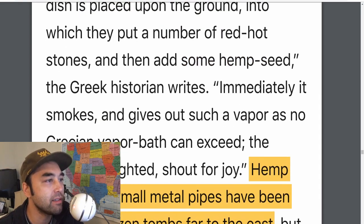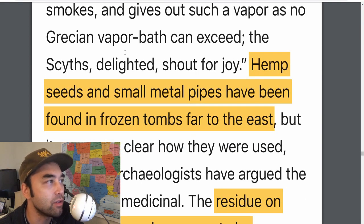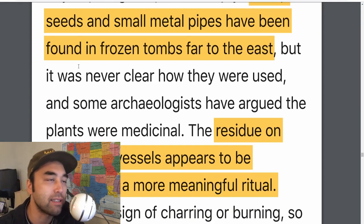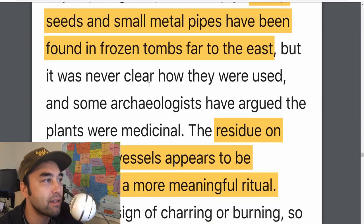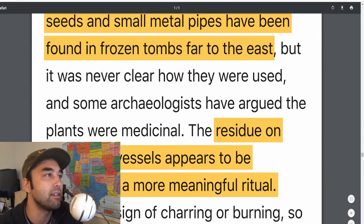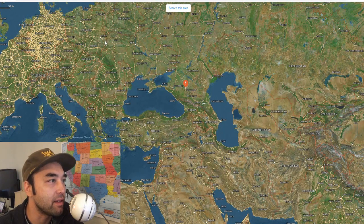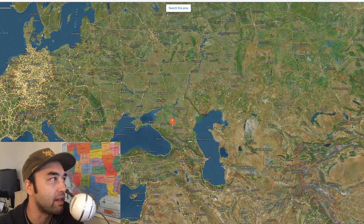They found hemp seeds. Herodotus goes into specifics about their vapor bath, their hot boxing and all that stuff. What they would do, they would shout for joy and dance and all these things. They also found small metal pipes in frozen tombs far to the east. So again, we see this consistency all along a vast amount of land.